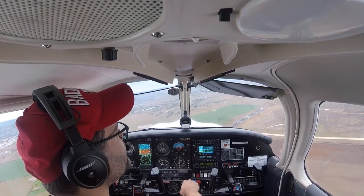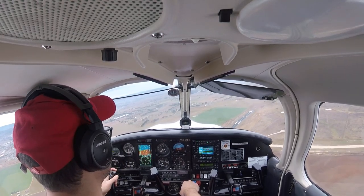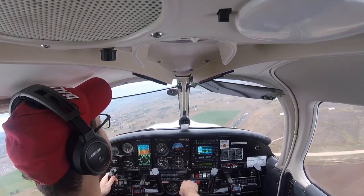Bathurst traffic, Piper Arrow Charlie Echo Zulu is joining a right circuit for runway 35, upwind, Bathurst. Bathurst Aerodrome.